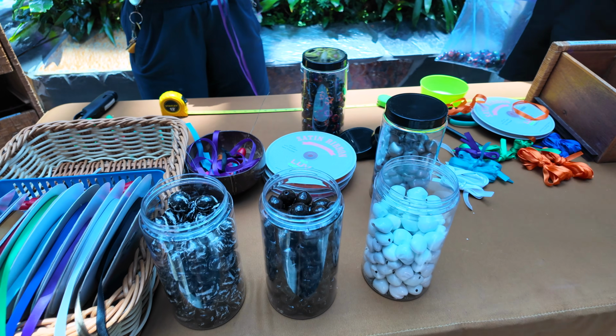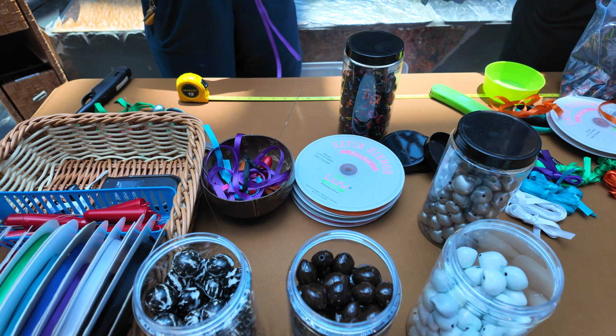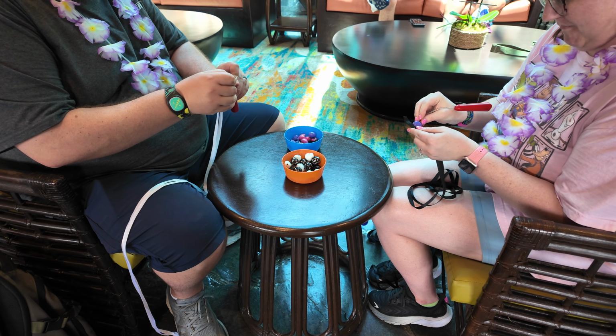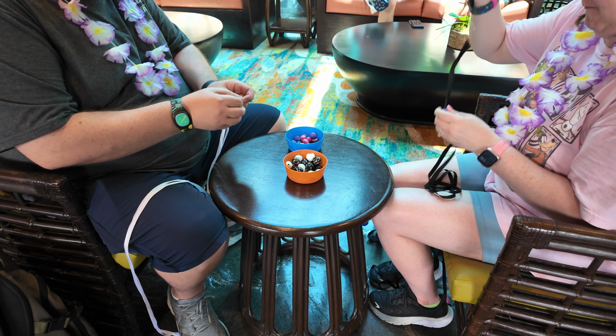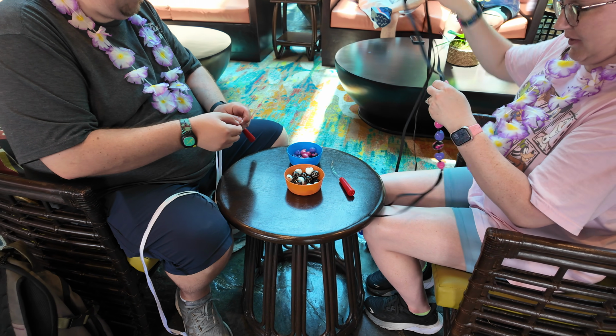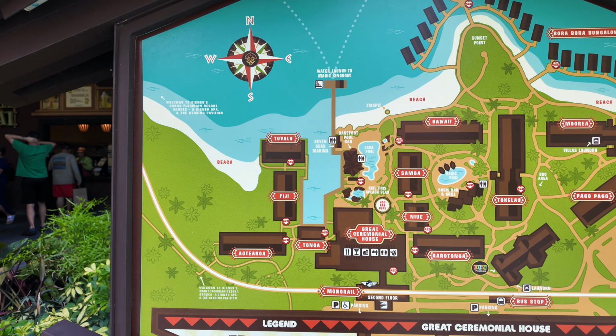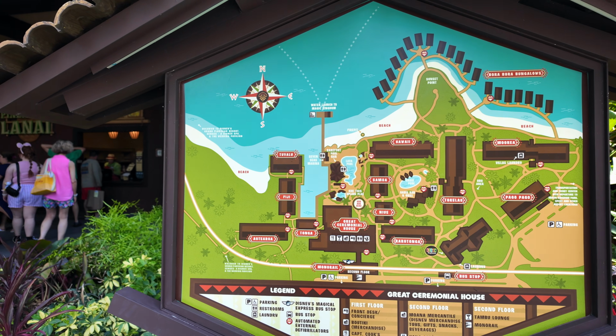How long does this go for usually? It's Monday, Wednesday, Friday from 1 to 2. Monday, Wednesday, Friday. I think it was also a Friday when I came. Yeah, so Monday, Wednesday, Friday till 2, you can come and make a little necklace. And before we head to the beach, I kind of stopped at this map here because I wanted to see if they had the new island tower on it yet.